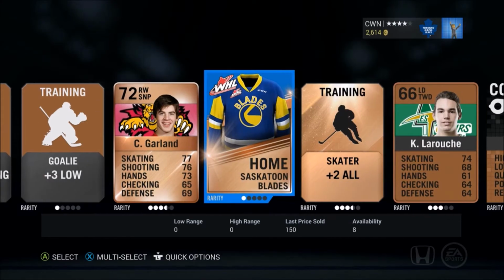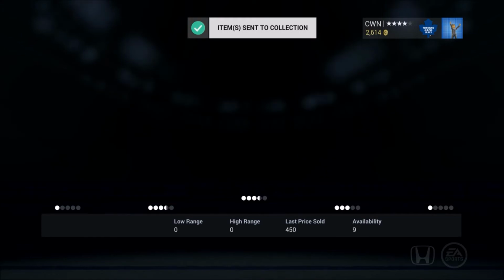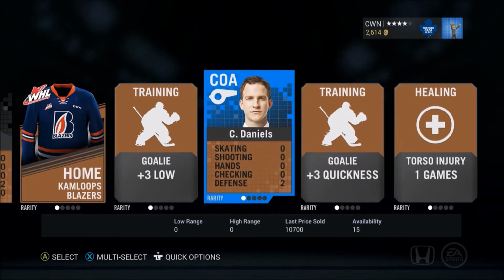Garland. That's such a beautiful jersey. That might be my new jersey, I think. That is a beauty jersey. Plus two all-skater, I actually could use that. Kamloops home jersey, nice. Nothing too, holy shit, how did this guy sell for 10,700? I think someone was trying to complete the coaches. So let's see what's next.